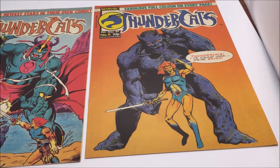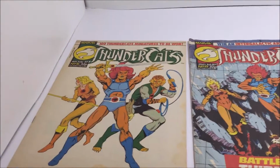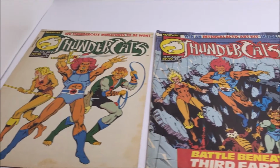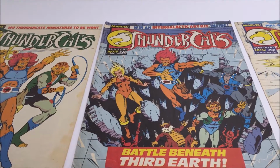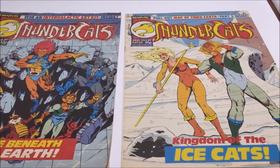Marvel UK was an imprint company created in 1972 to produce and reprint US comic book stories for a British audience. It had such properties as the Hulk, Indiana Jones, and the Real Ghostbusters. Later on, it began creating and publishing its own titles like Doctor Who.